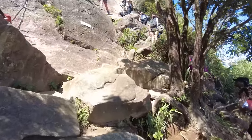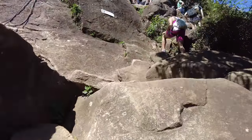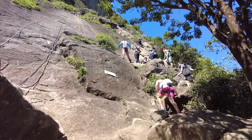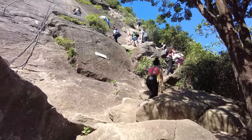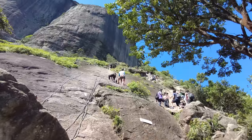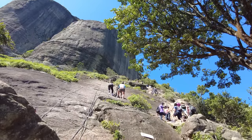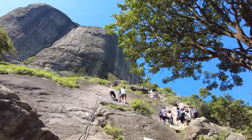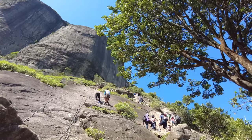So if you guys can see here, this is the climb up right there. All right, these guys are climbing with the ropes. You can see right there, and it is a difficult climb. And some people over here are trying without, but that even looks like a difficult climb.